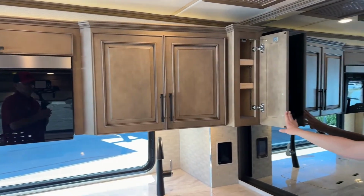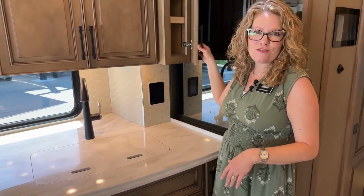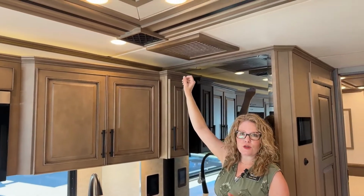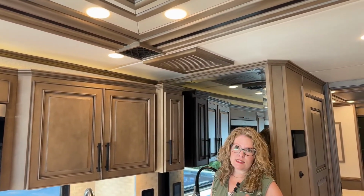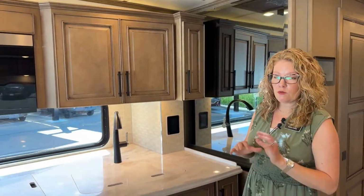Another storage spot here. You'll notice we also have one of those control panels so we can quickly open, close shades, turn off the lights, or turn on the exhaust fan that is right above us right here. There are 3 of these throughout the coach, so one here and one in each bathroom. Really nice to get that extra steam out or smoke, whatever it is that you've got going on. It's going to really help very quickly.